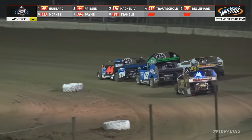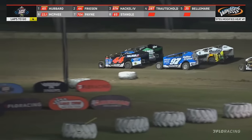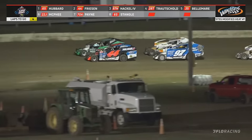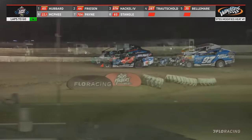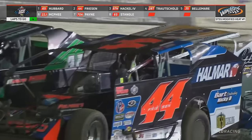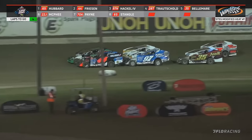One question I have for you guys, how many big blocks are in the field here? Like big block motors, you mean? Yes, actual big block motors. Out of the 32, I'm going to say probably about five or six. So they're mostly running the big small blocks. Big small blocks, yes. Awesome. And you got two of them in this race here, the 78 who just went off and the 65, big blocks in them. We're ready for the restart.